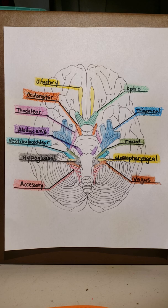The third cranial nerve is in the orange area. It is the oculomotor nerve. The oculomotor nerve is a motor nerve. It has to deal with our movements and how we move our eyes. The fourth cranial nerve is in the pink area on the left, the trochlear nerve. It is a motor nerve that has to deal with eye movements.